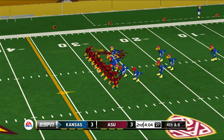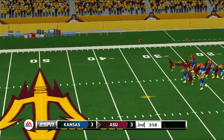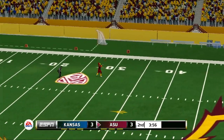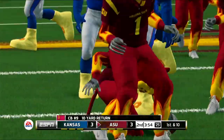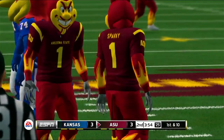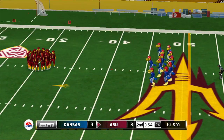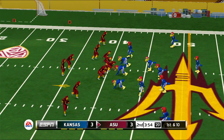The defense has everybody on the line. I think they're going to come after this one. Pretty good job by the return man there. They've been like a couple of fighters feeling each other out so far. Let's see if they start to open it up a little bit more now.